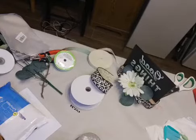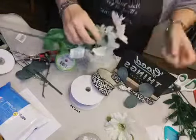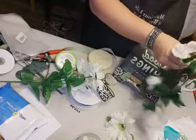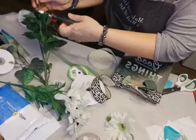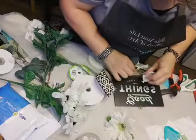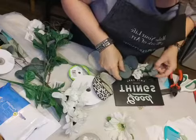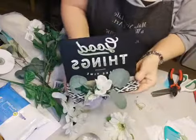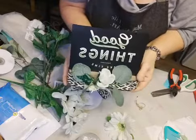Okay, I found some smaller ones. So that's too big. That's going to be too big too. So maybe just one simple flower. Much better. There we go. Good things take time, right? And there it is. There's the finished, I don't want to call it a project, decoration.